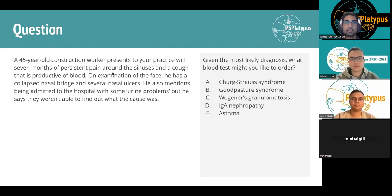Fantastic. So we promised that we would go over this condition, and here it is. This is Wegener's granulomatosis. Can someone tell me what the other name for this is, the one that we were talking about before? GPA, exactly. Granulomatosis with polyangiitis. You've also got variants of this, so Churg-Strauss syndrome is also one of those. That's like the eosinophilic version of this.